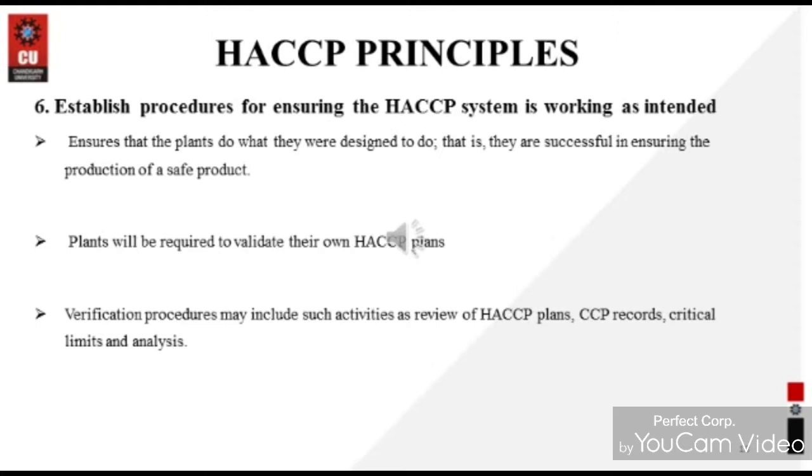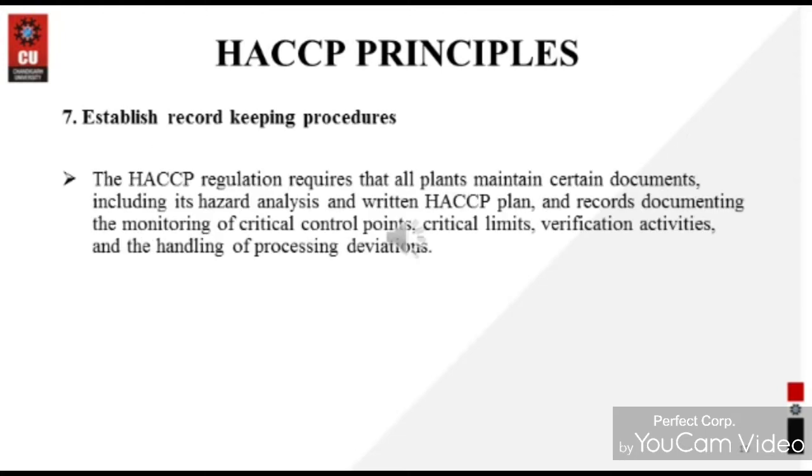The seventh principle is establish record keeping procedures. The HACCP regulations require that all plants maintain certain documents, including their hazard analysis and written HACCP plan, the records documenting the monitoring of critical control points, the critical limits, verification activities, and the handling of process deviations.